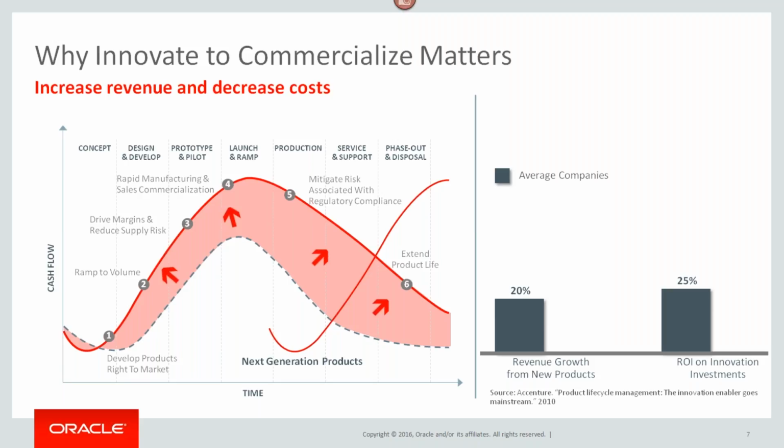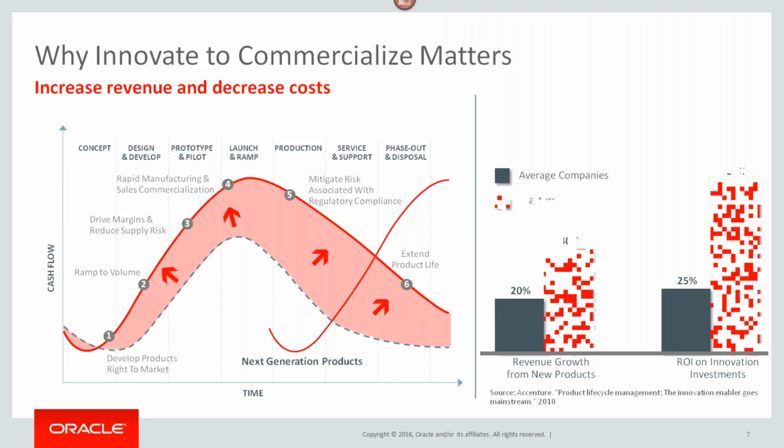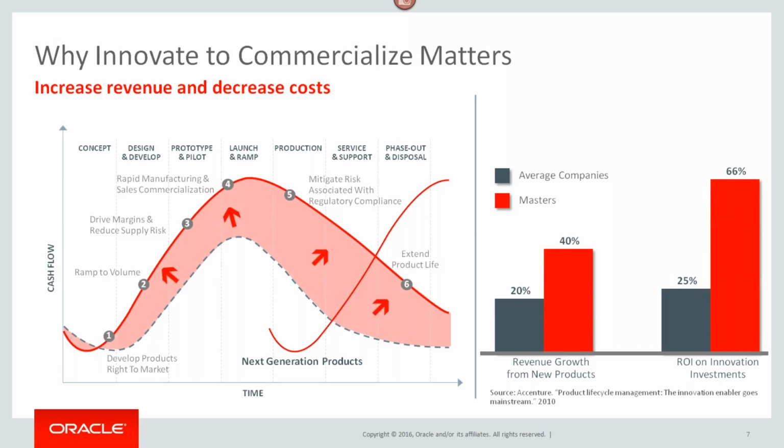next generation product? And so I think that the key thing is that Innovate to Commercialize is critical to the success of the company, right? It's all around what products are you developing and are you getting them to market on time and are you getting the most out of them? And then studies have shown that if companies are doing this effectively, they can double their revenue growth from new products. And they can almost triple their return on innovation investments, right?